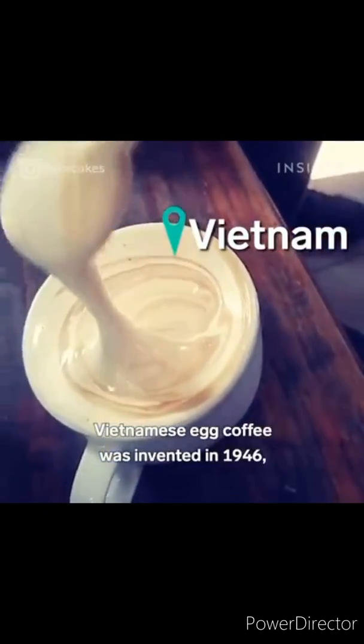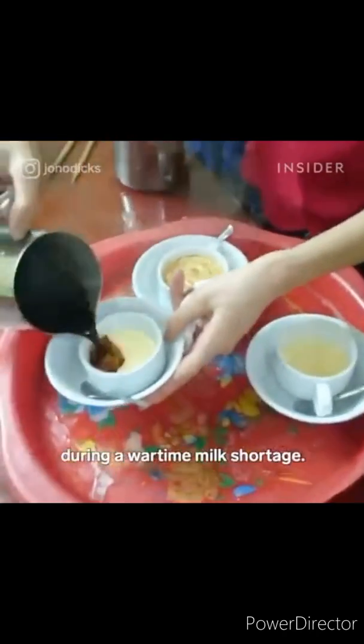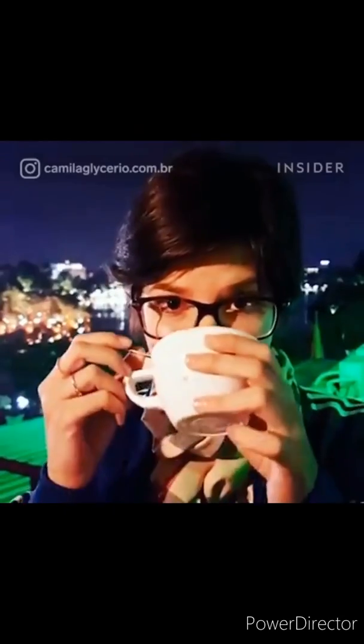Vietnamese egg coffee was invented in 1946, during a wartime milk shortage. Egg yolk and sweetened condensed milk are whipped together to give the coffee a thick and creamy consistency.